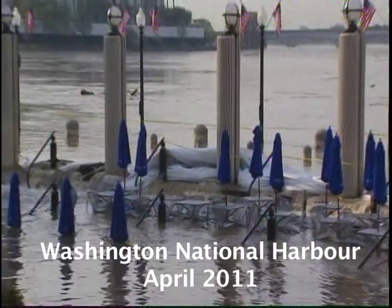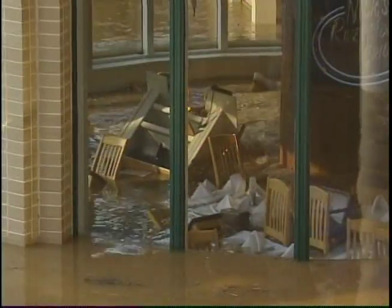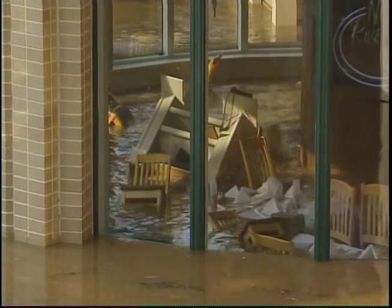The importance of the wall was made evident in April of 2011 when a storm surge caused millions of dollars of flood damage, all because authorities forgot to put up the wall.